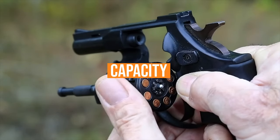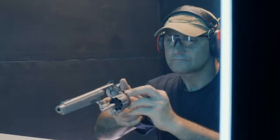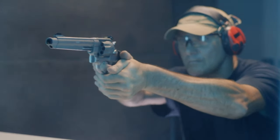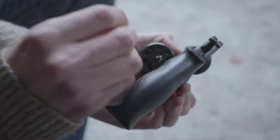Consider capacity as well. When it comes to concealed carry revolvers, you're really stuck with two options, 5 or 6 rounds. If you must have the most available, stick with revolvers that offer an additional round. If 5 rounds will do, you'll probably save a little weight and open up your options quite considerably.